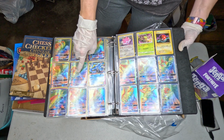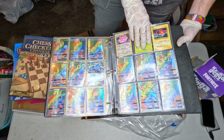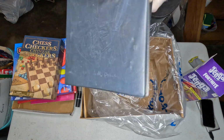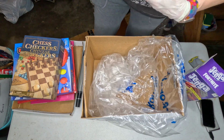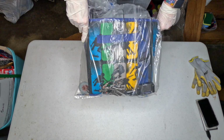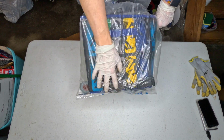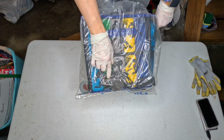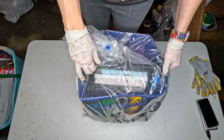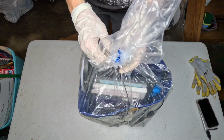Whoa, these are so fun. Look at the rainbows. So fun. All right. And that's it for this box. Okay, so we have this little tote. I see a stand here. I see little guys. The action figures. Board. Let's open this up and see what's in there.